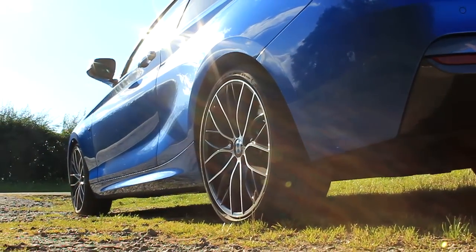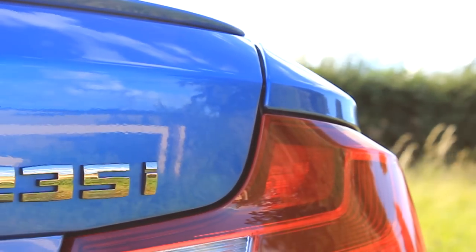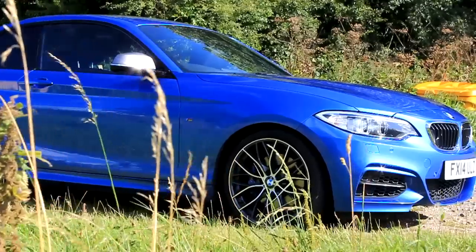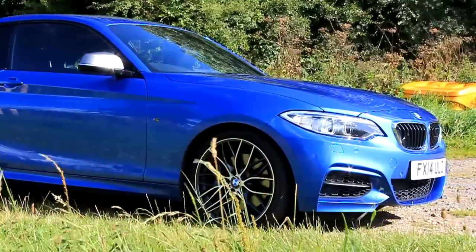This is my BMW M235i. I've owned it for about 9 or 10 months now, something like that, and I thought I would finally get around to doing a proper review of it. Now, despite me trying to make this look as professional as I can with all the sliding shots and everything, this is definitely going to be a very amateur review.